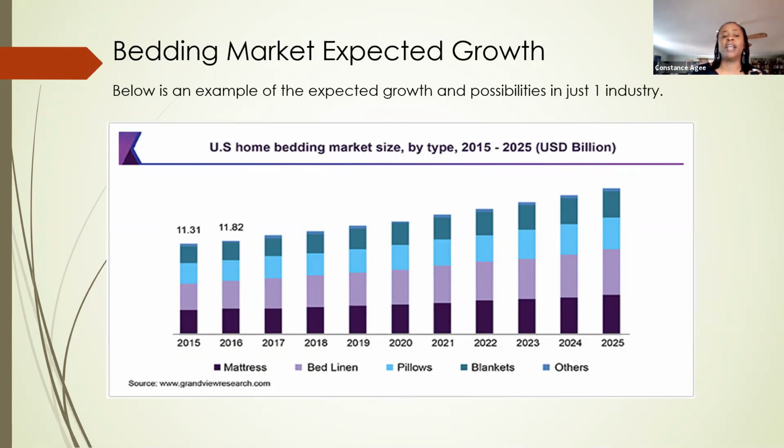If you look at the chart itself from 2015 and look at what the expectation is up to 2025. And then of course, mattresses, bed linens, pillows, blankets. Look at all of that. The potential is huge. And if you really look from a business perspective, when you're writing your business plan and you say, well, I expect to capture 1% of the market. Well, 1% of X billions of dollars is quite a bit. So there's room for you in a market if you want to do the bedding industry. There's room in all the markets if you're looking at from a percentage perspective what you could actually obtain.